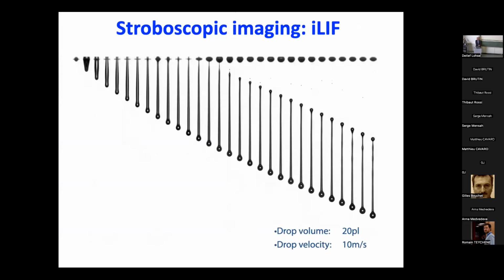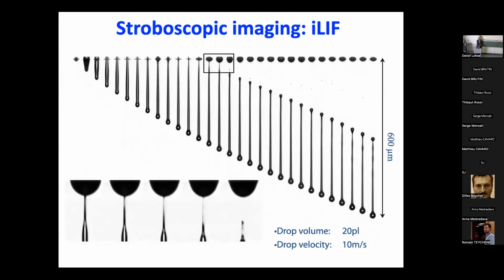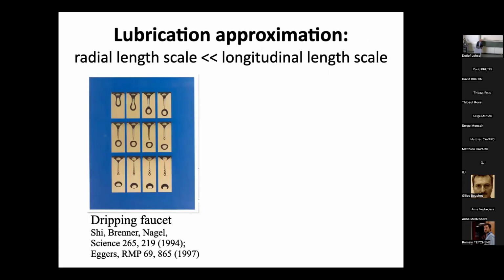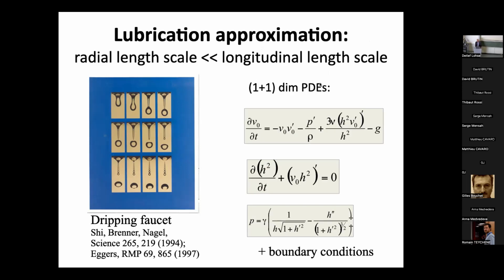With this, we do the stroboscopic imaging, stroboscopic because it's totally reproducible, and we can resolve, in fact, up to 10 nanoseconds in time and smaller than 1 micrometer. And with this, we could, I think for the first time, visualize the hierarchy of breakups and this droplet formation. And there's this very famous paper by Michael Brenner and Sid Nagel. In fact, it's Michael's PhD thesis. And they looked into this pinch off, and they solved this with the slender jet approximation.